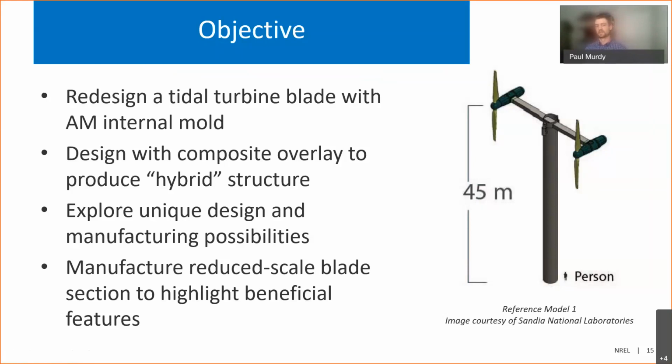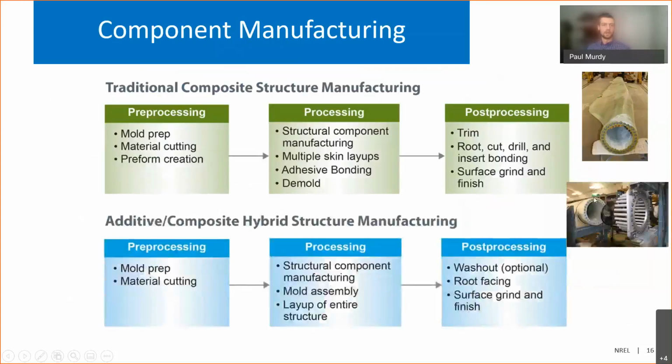So we wanted to come up with this conceptual design and then manufacture a slightly reduced scale blade model to understand it a little bit more and highlight some of the beneficial features. So, looking at what we hypothesized, taking a traditional structural manufacturing approach to a tidal turbine blade and comparing it to what we thought might be possible with this internal tooling approach.